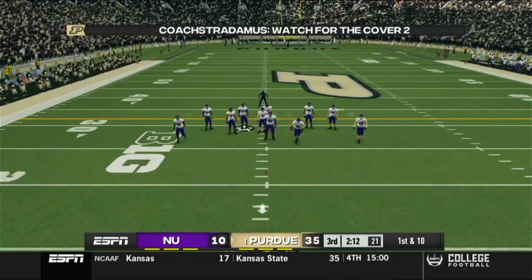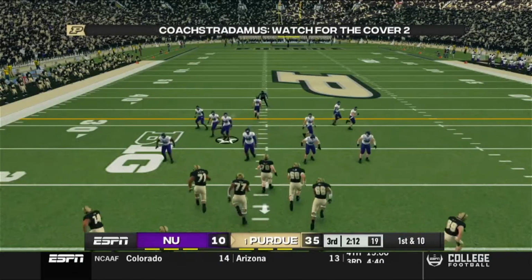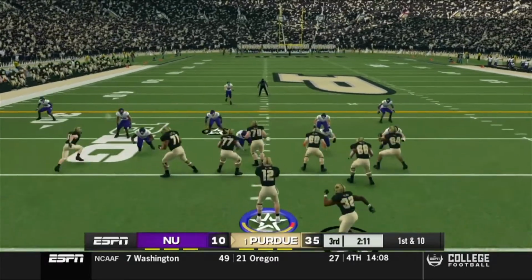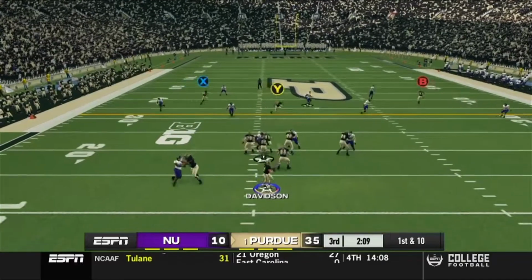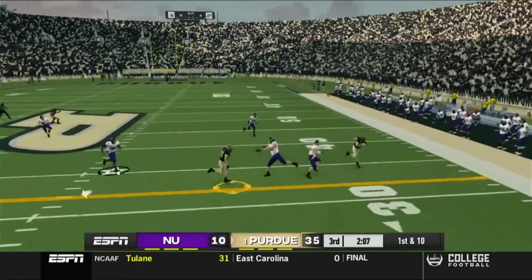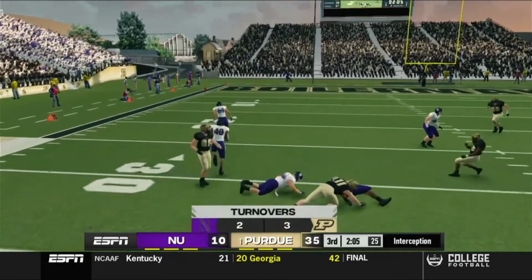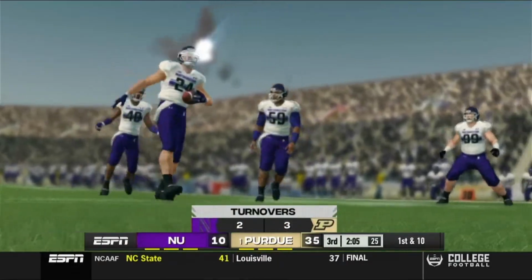The offense will be hoping they can move the ball as well as they did on their last drive. And it was a really nice drive, too, Brad. The quarterback got into a nice rhythm and did a good job of picking apart the defense. Tries to thread the needle, and it's not going to work. Number 24 makes the interception.